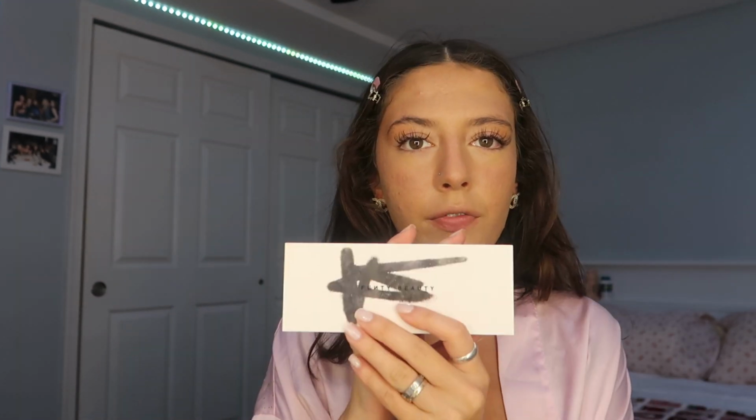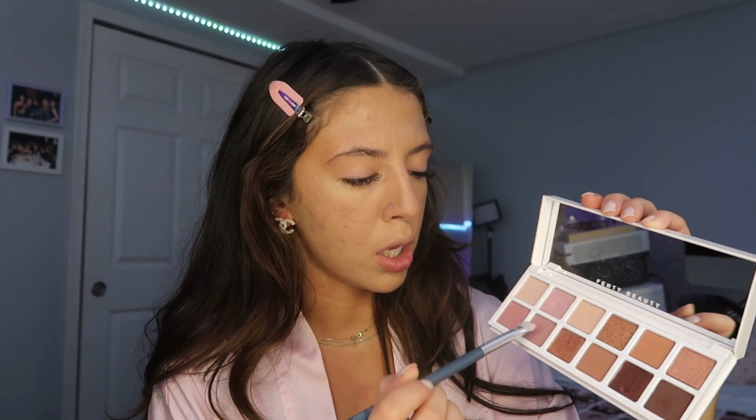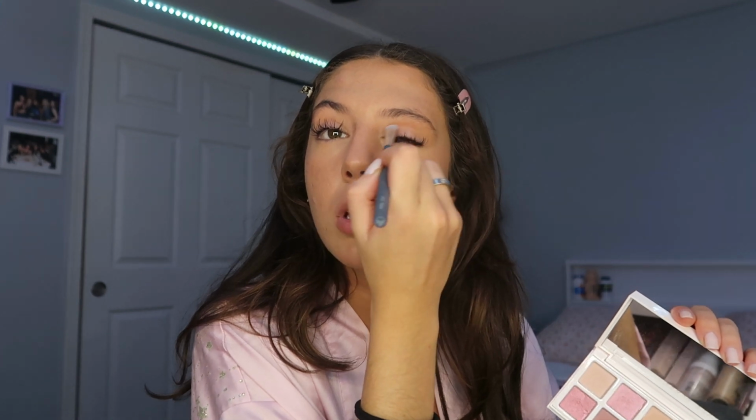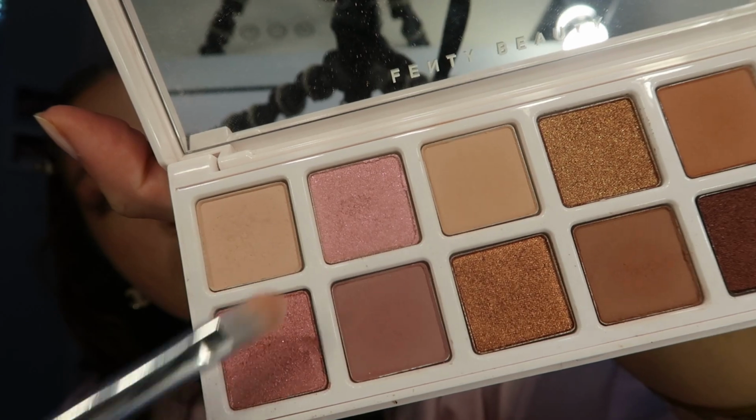I'm gonna use my Fenty palette. These two little nude shades. Do this darker pink with this brown, and just do it only in my crease. Then the dark purple-y color again, because I feel like it needs to be more pinky to fit the vibes. These two.